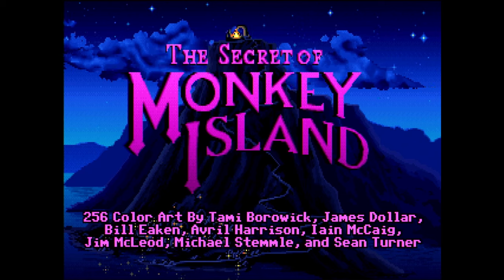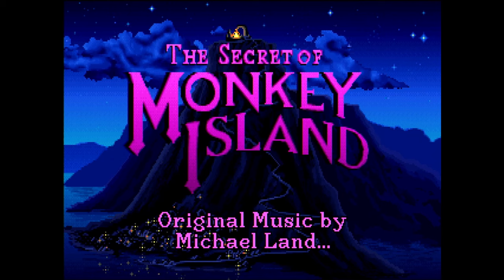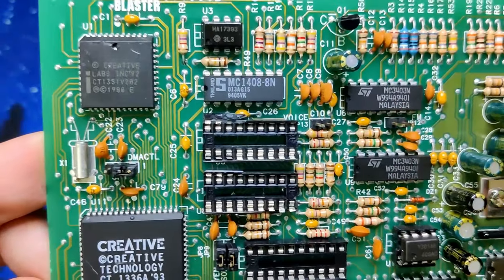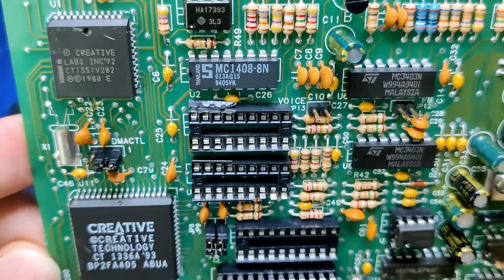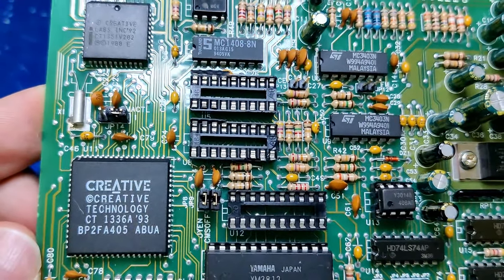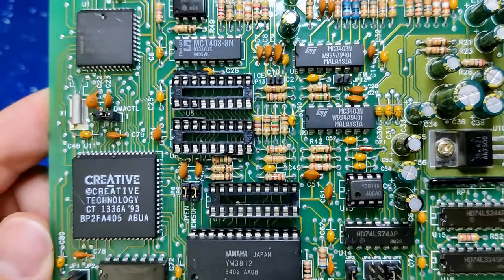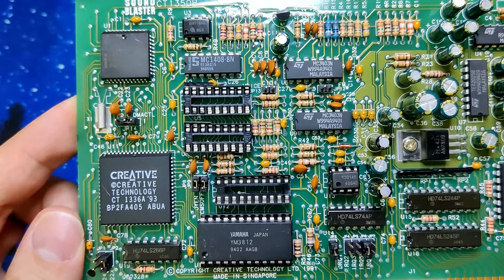Now that we heard enough of OPL2 goodness, let's focus on something that is special to the original Sound Blaster, CMS. The Creative Music System, also known from the Game Blaster, was a proprietary, short-lived innovation from Creative Labs. CMS required 3 additional chips on the card, but as you can see, both my cards are missing those ICs. Creative decided to ship most Sound Blaster 1.5 and 2.0 without those chips and made them an optional upgrade, in exchange for money of course.